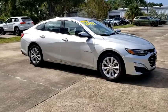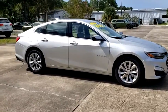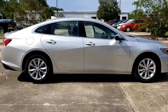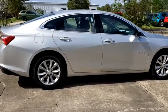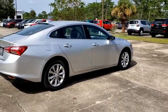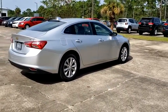Make a great choice today with the 2019 Chevrolet Malibu, a combination of performance and fuel economy. The Malibu is a great commuting car. This vehicle has less than 45,000 miles. Here are some of this vehicle's great options.